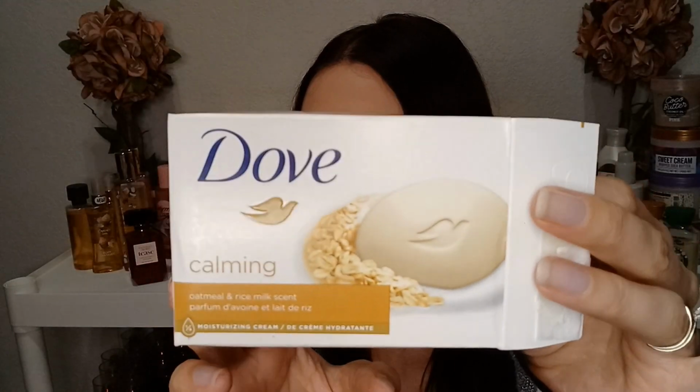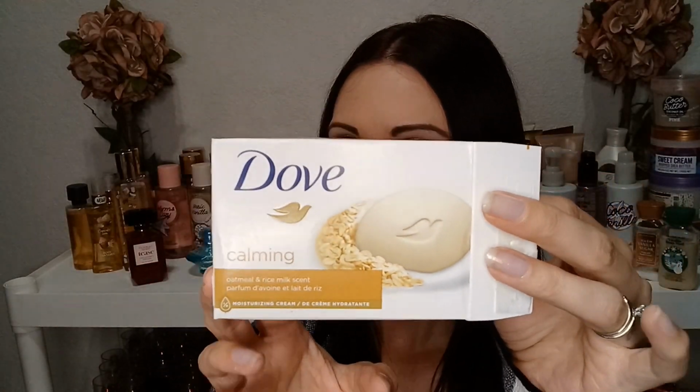This is a Dove soap. This is the calming one, oatmeal and rice milk scent. I do like this one as well. This is probably my second favorite. I'm actually using this right now. I have this bar soap in my shower and I'm finishing it off before I get more bar soap. But yeah, I do like this one.